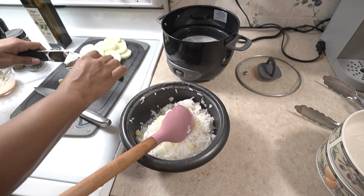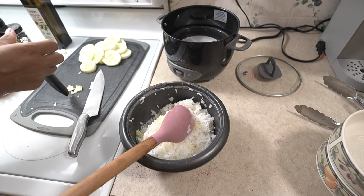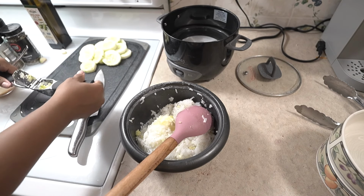When my rice comes out, I like to add a little bit of oil to it, even if I do add butter, because it gives it a good texture and it keeps it from drying out. And the olive oil is actually a good healthy fat to add to your diet versus the butter anyways. So I always put a little bit of that in there.